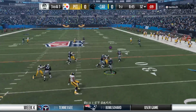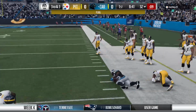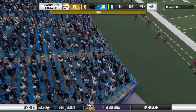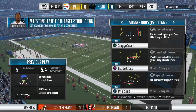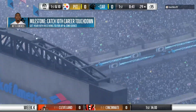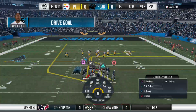Newton now to throw. They'll set up the screen for Stewart. And he'll be brought down with the first down and a late flag here, too. And he may get a few more tacked on for good measure. Fresh set of downs here.